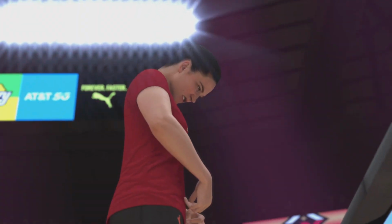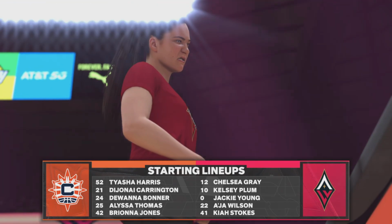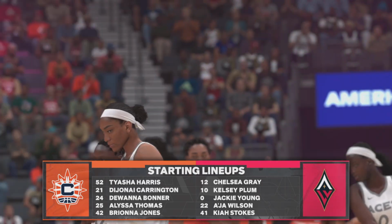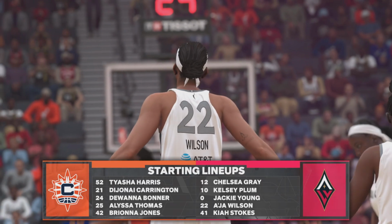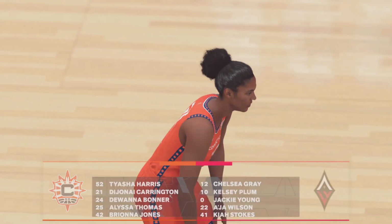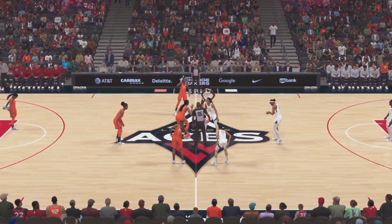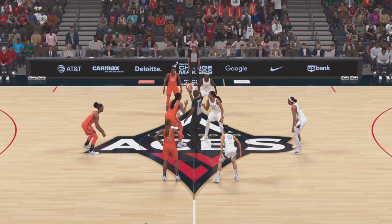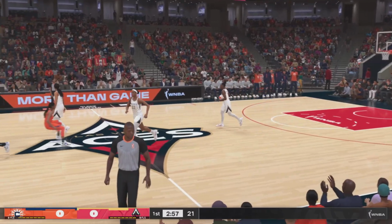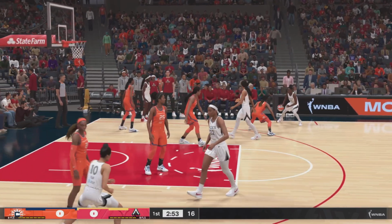Let's take a look at our five starters for each team. Two of the most complete teams in the WNBA, a lot of talent up and down both rosters. These front offices did a terrific job putting their rosters together. The focus for both was on depth, and it's paid off. You're not going to see many soft spots in either of these lineups.